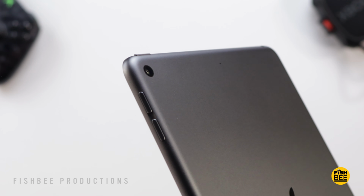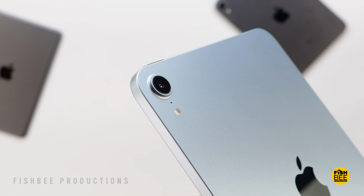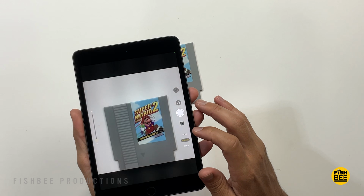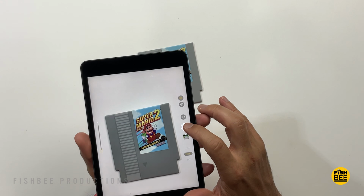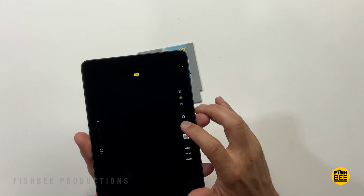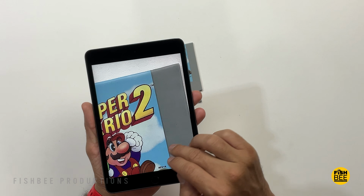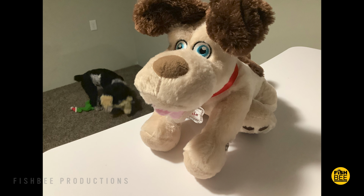Now if you compare the cameras on this to the iPad mini 6 and 7, it's just not quite as good. I mean, it's decent for an older tablet, but you can only shoot up to 1080p resolution instead of 4K. I think you could still use this if you have good lighting for FaceTime, Zoom meetings, or other video conference calls. But here's a few quick samples just to give you an idea of what to expect from the iPad mini 5th generation.